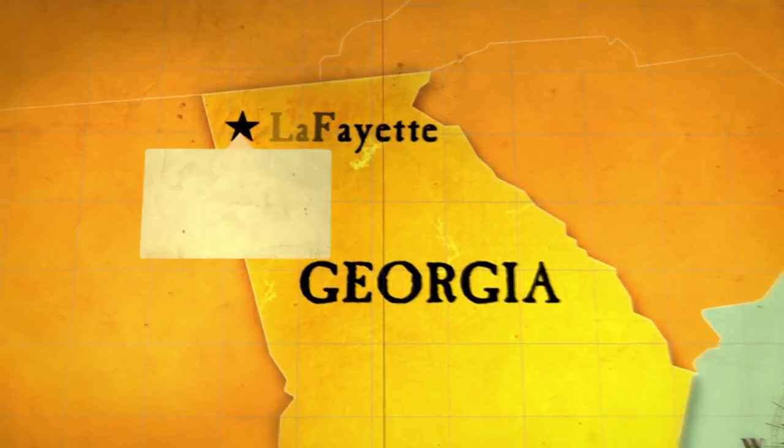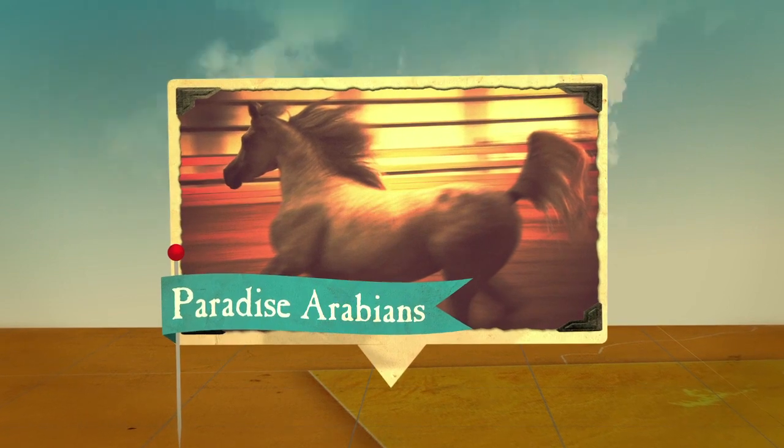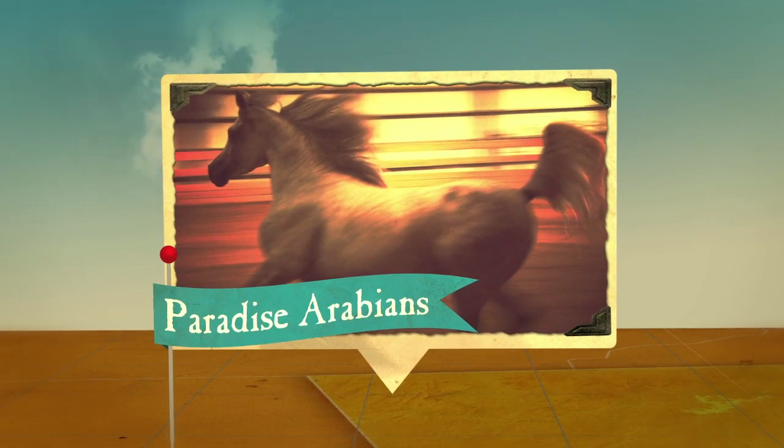Let's now journey with Christine to LaFayette as she gallops to the land of Paradise Arabians. Welcome to Paradise, a 400-acre forested farm right here in North Georgia, where you leave your troubles behind back on those paved roads and your new friends await you here, both human and animal alike.